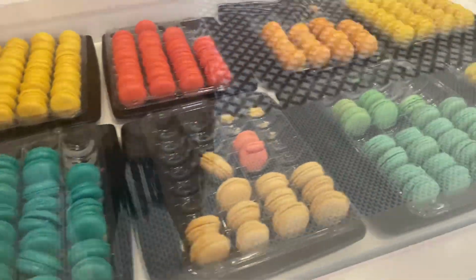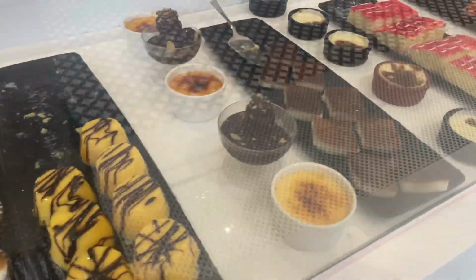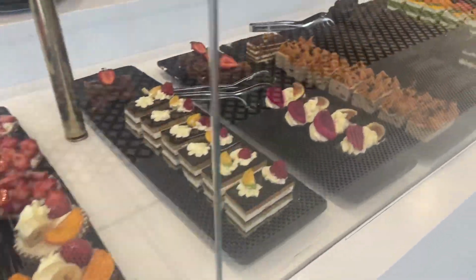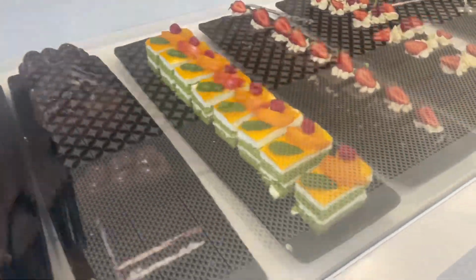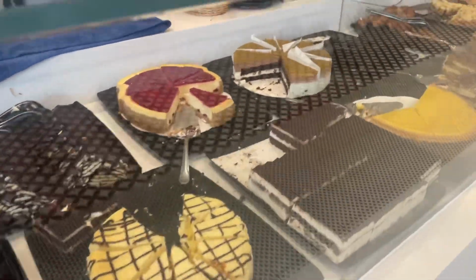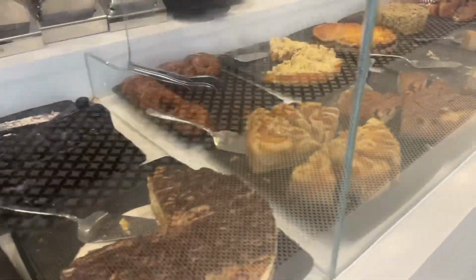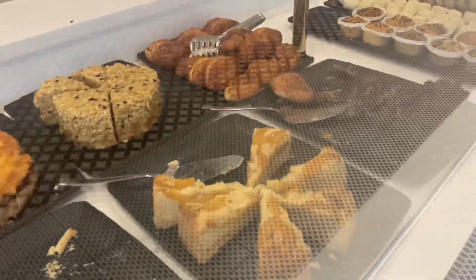Look, there are many different types of sweets: macaroons, puddings, pastries, cakes, different cakes, as you can see. Also, the cheesecakes are very nice. I like these cheesecakes, as well as several varieties of traditional Turkish baklava.